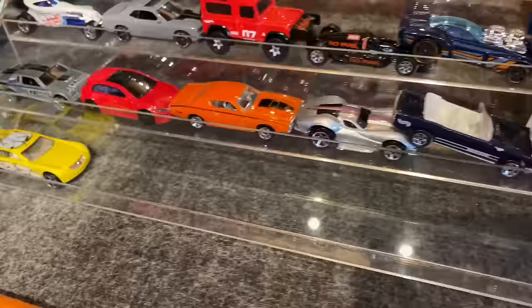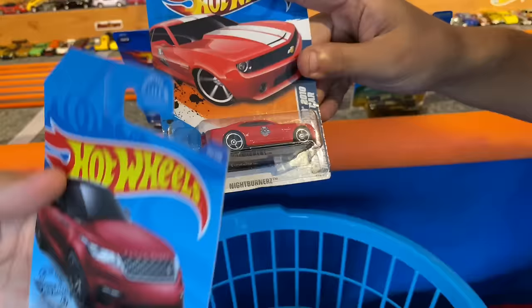Next six. We have a Challenger, '70 Challenger Hemi. Aston Martin Vulcan. Enforcer. Chevy Camaro. Range Rover. Turbulence.